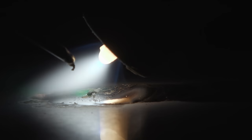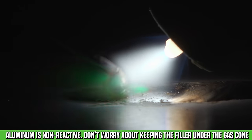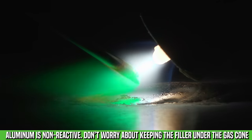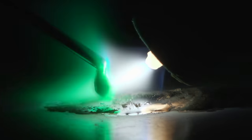The difference between feeding the filler on stainless and titanium, and reactive metals, is you're going to want to leave the filler in the gas zone so you don't contaminate the filler. But on aluminum, since it's non-reactive, you can get the filler in there and get it away, so you're not preheating the filler and you're able to use the filler as a cooling aid to keep control of the puddle.